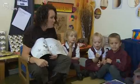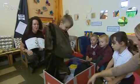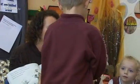Dylan, would you have a look in the box to see if you can find some crunching, munching leaves? You have to be quiet and see if we can listen. Oh, and Dylan, can you squish them all together and make a crunching?